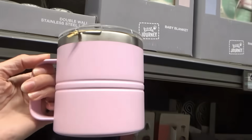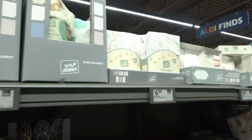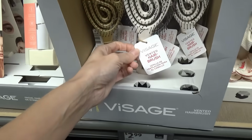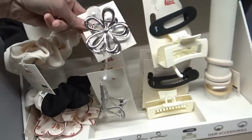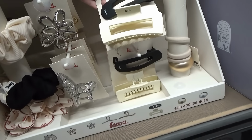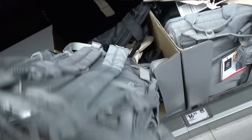They've got some of these stainless steel mugs for $4.99. Nice colors. Baby blankets, crib sheets. Vented hairbrush. They've got some cute hair accessories here. Diaper backpack for $16.99.